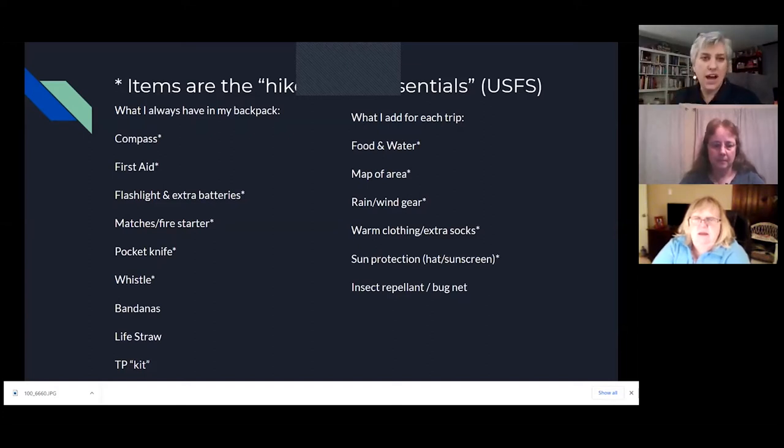So the starred items, there are 10 essentials. You'll see 11 starred items because if you look up the 10 essentials, different organizations have different lists, it only varies slightly. So some organizations say map and compass is one item, not two, and they do put sunscreen as an essential item. So if you're looking, don't be confused by that.